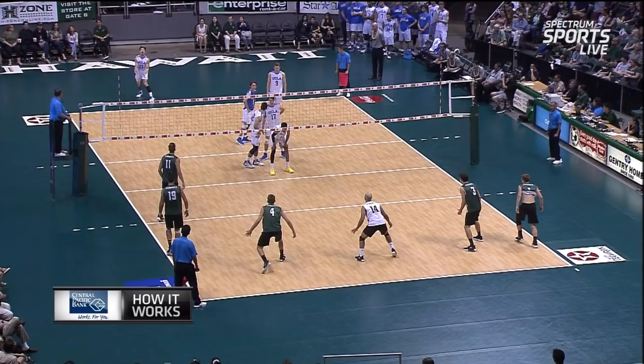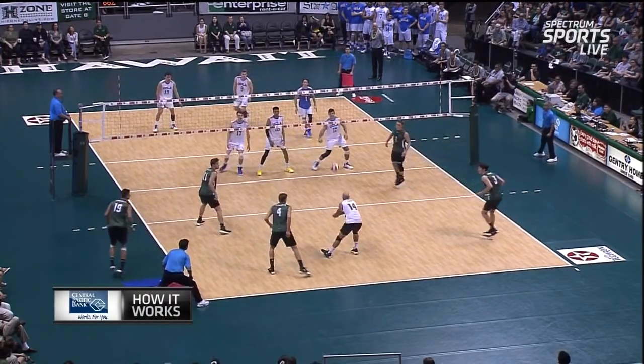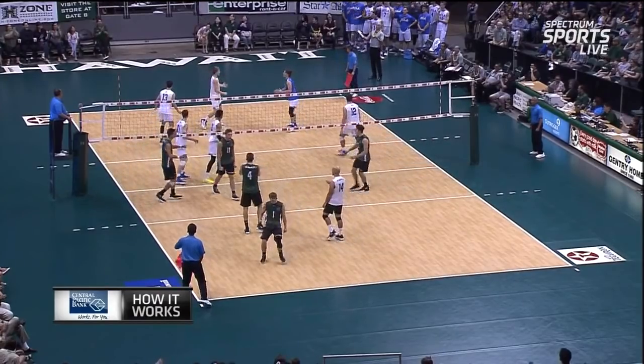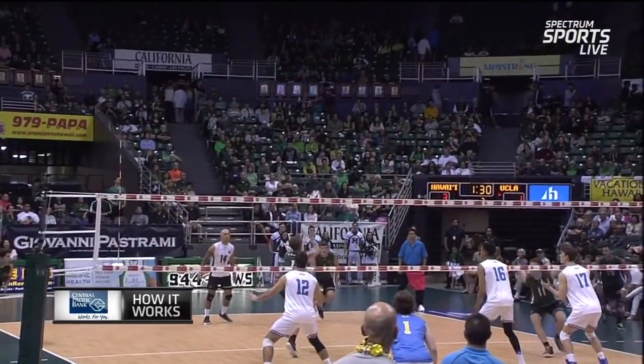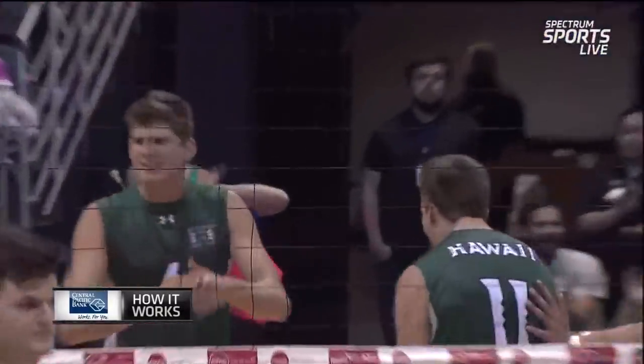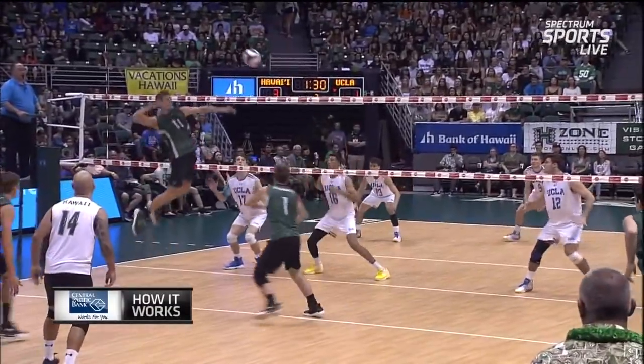Let's check out how it works, presented by Central Pacific Bank, CMAC. Take a look at Joe Worsley on a pass that's off the net. He's just amazing. Most people would set this ball to the left or to the right. Watch what Worsley does with it. He runs after the 10-foot line, and then he sets back to the middle. Nobody's expecting that set to come. The UCLA block was caught off guard. They're up there a little late. And Dalton Solbrecht, the beneficiary of more Worsley magic.